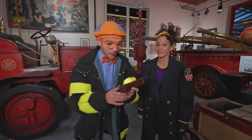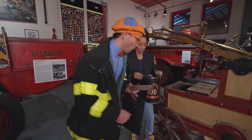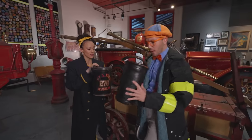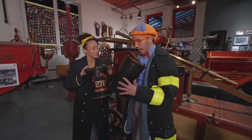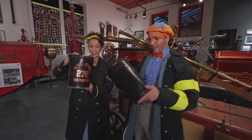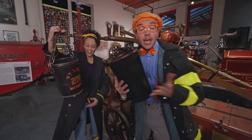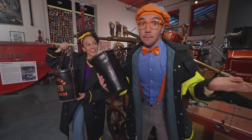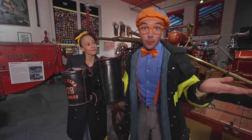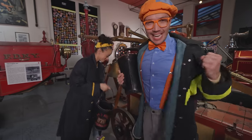You need to be careful. Ooh. Whoa, and what are these buckets for? These are really sturdy, cool buckets. Everyone in the neighborhood would have one so that they could help put out the fire. I think it was called the Bucket Brigade. That's right, the Bucket Brigade. Whoa. Put out the fire with this because back then they didn't have fire extinguishers and sometimes it was hard to get hoses around to the right spot. Everyone would just work together. Teamwork.